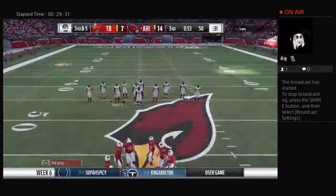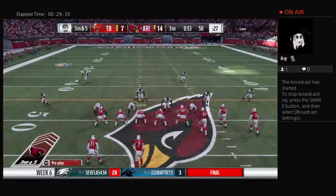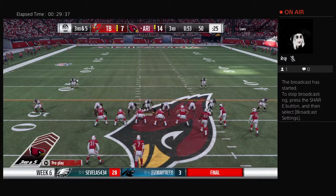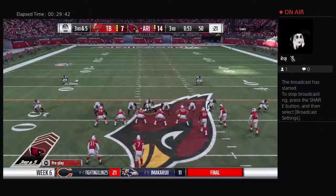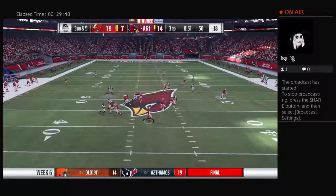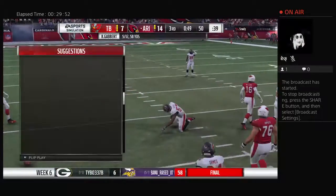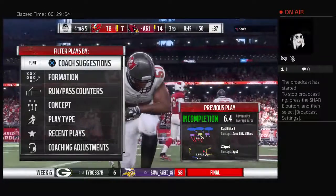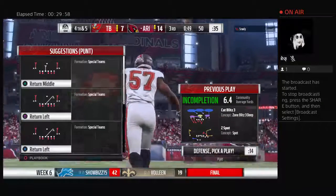The Cardinals on 3rd down. They've only converted once in 4 tries. This will be 3rd and 5. They'll throw again, Gabbert. Oh, incomplete. Nearly the pick they needed. They would have loved one there, but at least it does get them to 4th down.